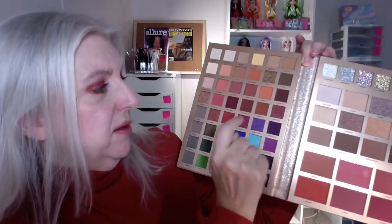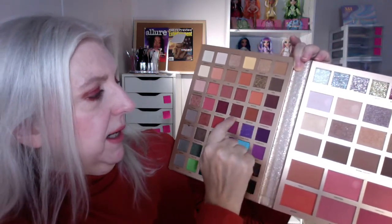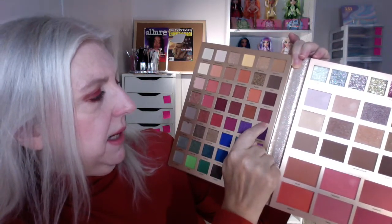Okay, now as far as the eyeshadows go, I used these three shades right here. And in retrospect, I wish I hadn't used three colors that were so similar.